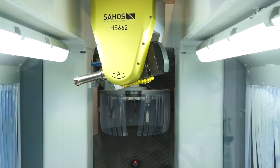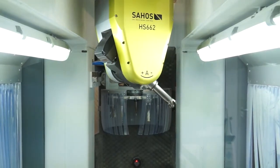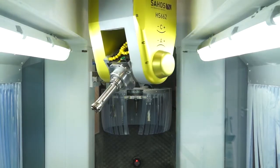So would it be fair to say it's a 5-axis machine, but do you do 3-axis machining as well, or are you always using the 5-axis capability? We do some 3-axis stuff, but it's mainly using the 5-axis capability on it.